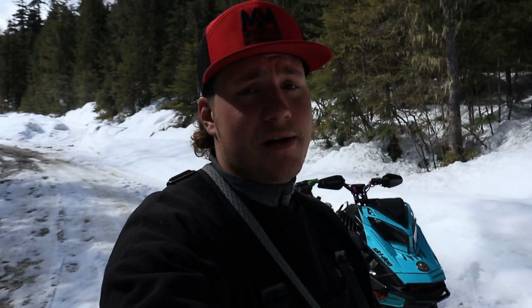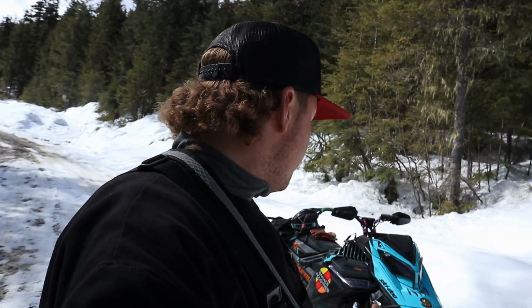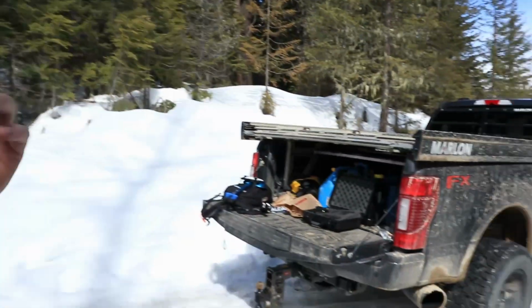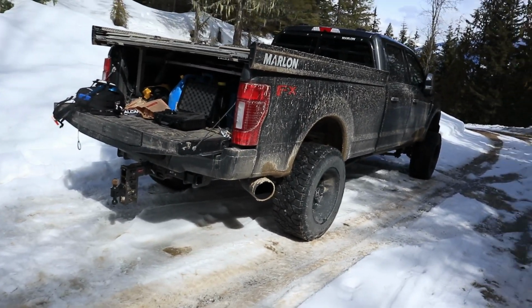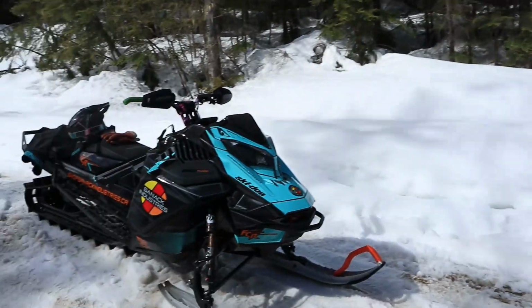We're up here right around Shelter Bay. I believe this area is called Hull. But yeah, we've had wicked days of riding so far. This is day 3. Of course, a nice little logging road to come up. The truck's got a little bit of mud on it today.